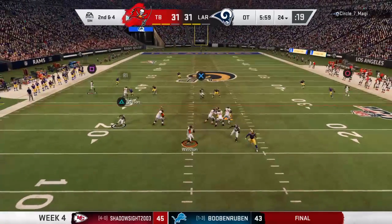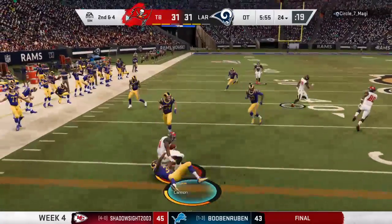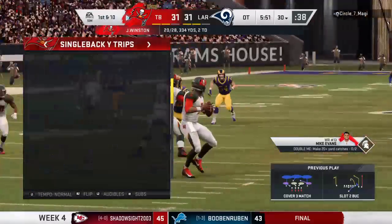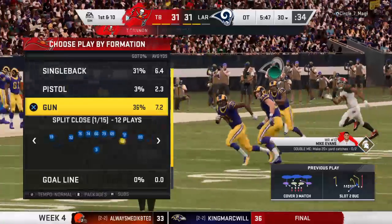Now the first throw in overtime for Winston. Looking left side, and he's got a man. It's Cannon. And he'll be brought down right at the 30 here. 6 yards the pickup, and that's a first down. It's a gain of 6.